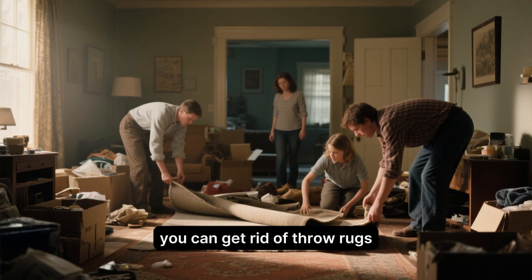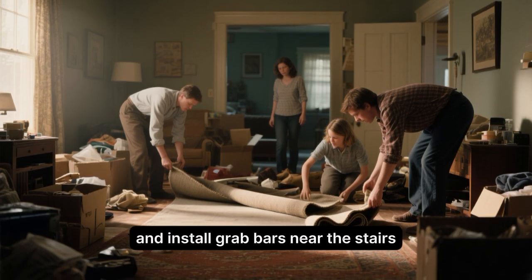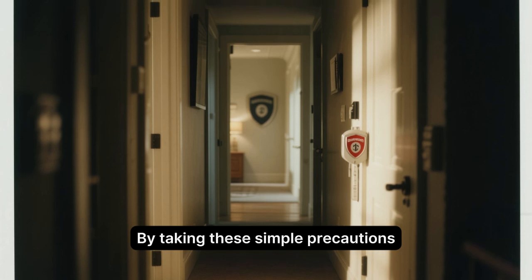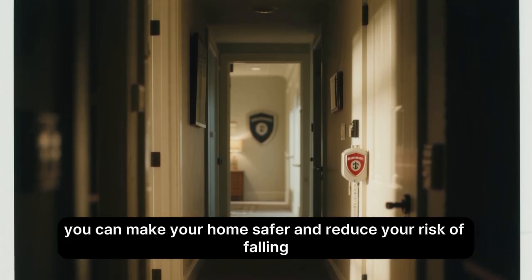For example, you can get rid of throw rugs, put away clutter, and install grab bars near the stairs. By taking these simple precautions, you can make your home safer and reduce your risk of falling.